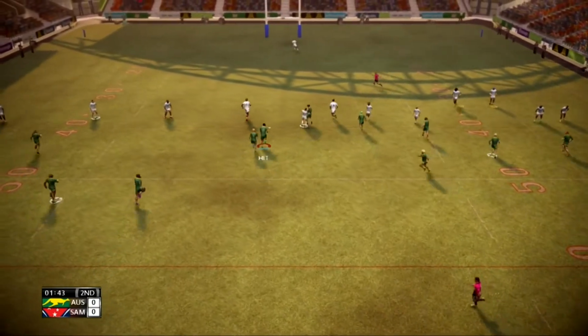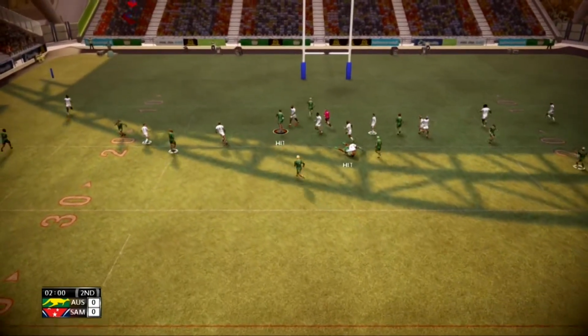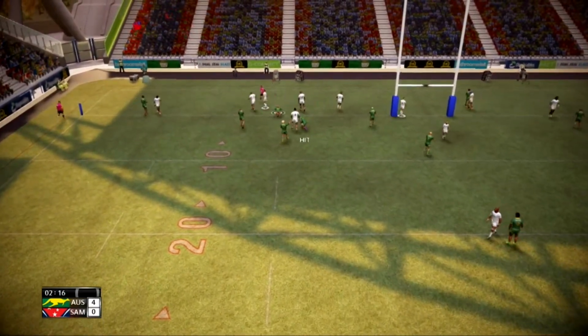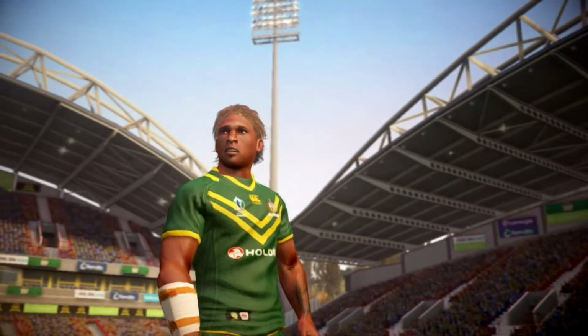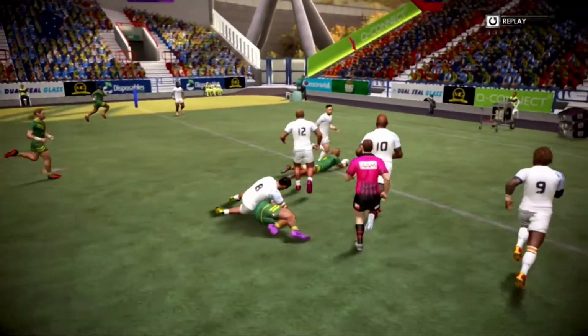Ross. Hewitt. Showing plenty of speed. Hewitt dashes through the line. Hawks gets the try. The passing in that play was something special, Andrew. Wonderful skill. Made the defenders look very, very ordinary.